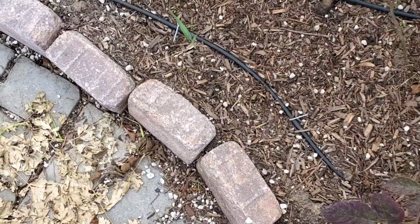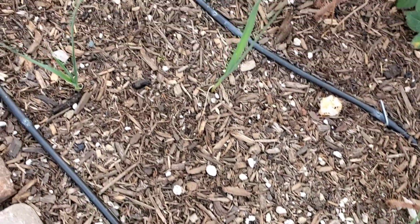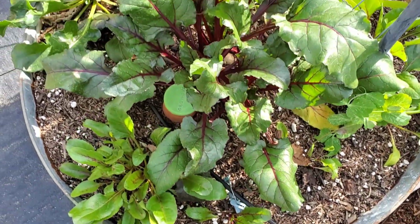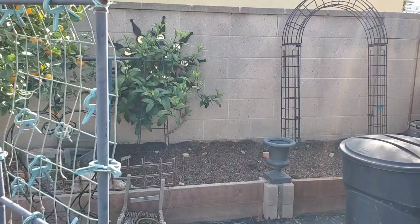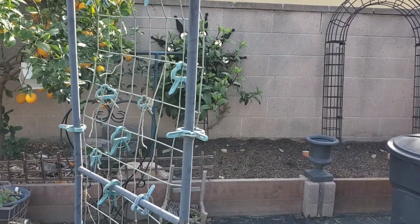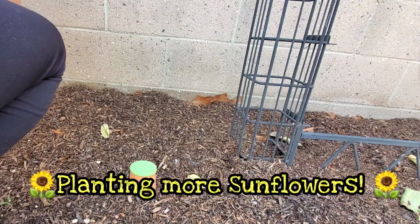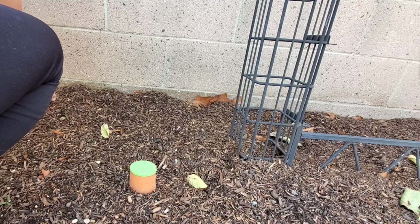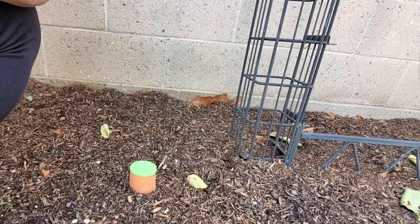I got some more leeks over here. Got some more beets. I think I already showed you that over there. Nothing's going on over there. But I do have a plan for spring that I'll be sharing with you soon. I don't know if I'm blocking the view here.